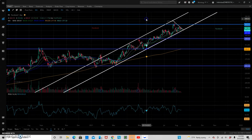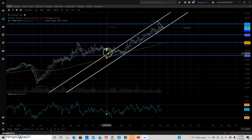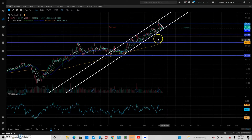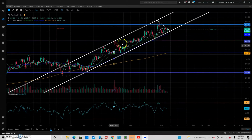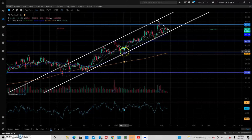And let's take a look at the chart now. You can see I have a parallel channel here drawn in these two white trend lines that I have, and it's been trading in this parallel channel since March. All right, since it broke out of that $300 resistance point, it has been trading up and down in this parallel channel between these two trend lines. So as you can see here, it has gotten up to here once, twice, and almost a third time here, and then bounced down to the support down here once, twice, three, and we're almost at a fourth time here.